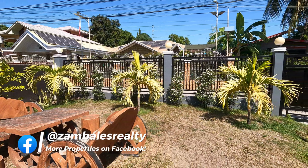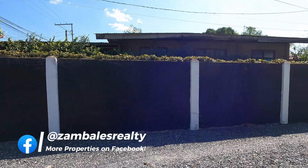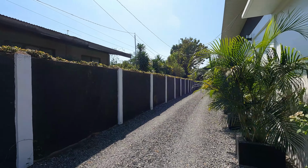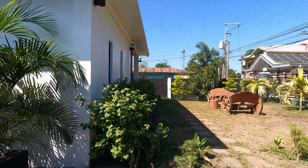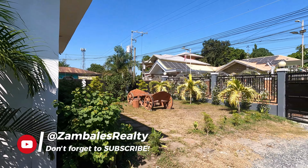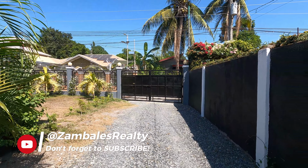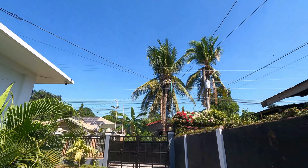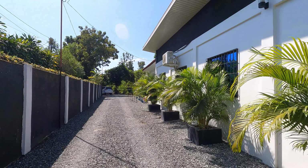But the beauty of living in Castillejos, Zambales extends far beyond the confines of this property. Surrounding you are lush farms and majestic mountain views, providing a picturesque backdrop for your everyday life. Living on a farm offers a unique opportunity to reconnect with nature, to breathe in the fresh air, and to appreciate the simple joys of rural living.